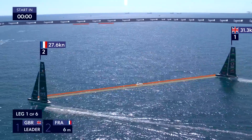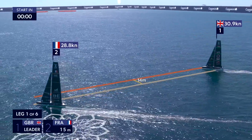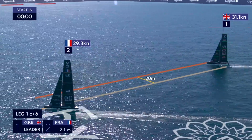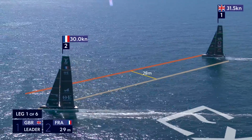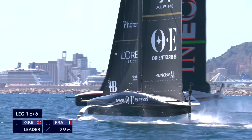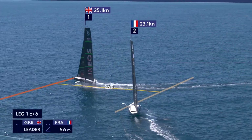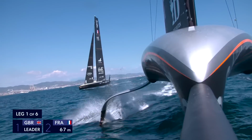The British well over speed there, coming in with a big run-up, so they've converted that extra speed into height and forward, so slight advantage to the British at the moment, and we'll be looking to make the French's life difficult out of this next manoeuvre. Nice tack on Orient Express Racing, and they will remain ahead forward there, although a slight advantage to the British.